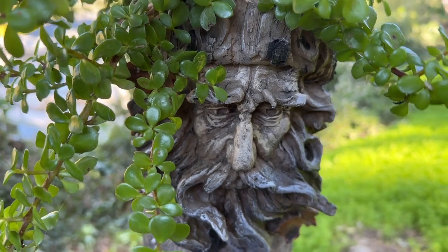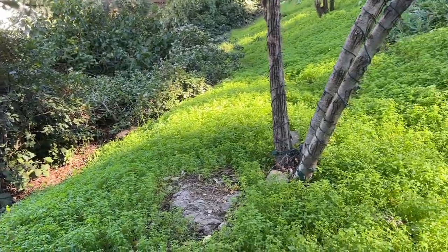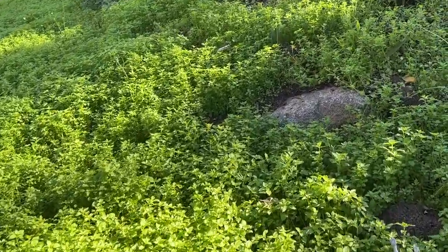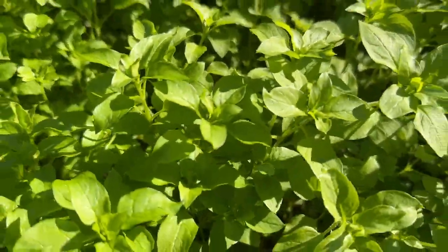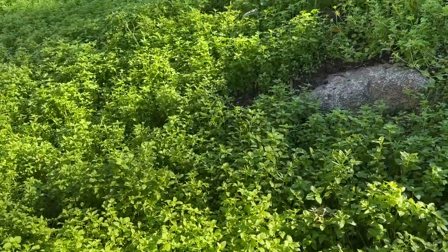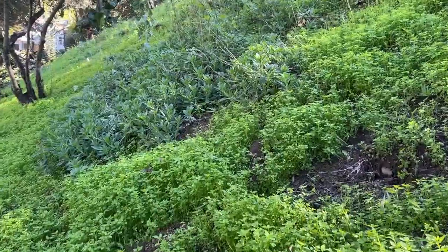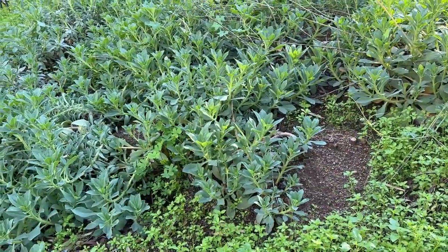California has been blessed with rain and we are experiencing a level of lush, beautiful, gorgeous, fabulous weeds. It looks beautiful. It looks lush and gorgeous. But all of these weeds are drowning out the plants that I planted intentionally.